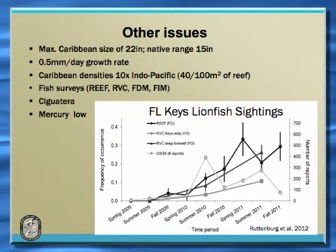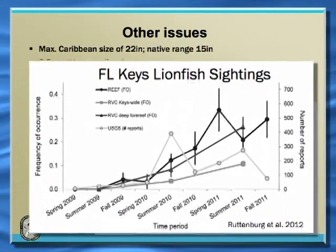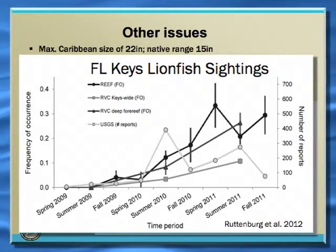Our fisheries dependent and fisheries independent monitoring, these are all ways in which we can track fish populations, including this invasion. And so you'll see a graphic there that shows you that within the Florida Keys from 2009 to 2011, based on these different types of surveys, frequency of occurrence started reaching somewhere around 30%. So about 30% of the sites surveyed had lionfish in them by winter of 2011.